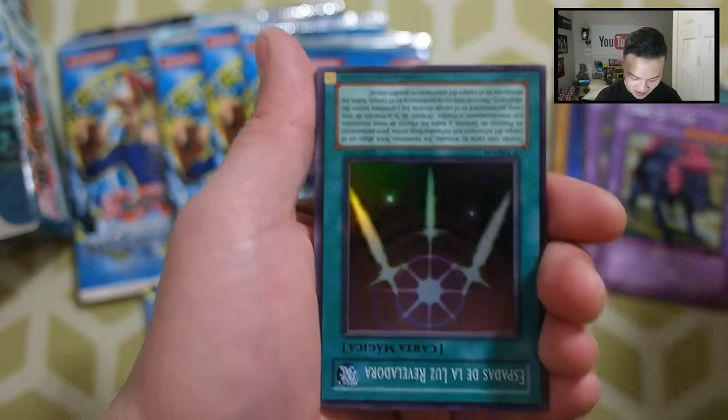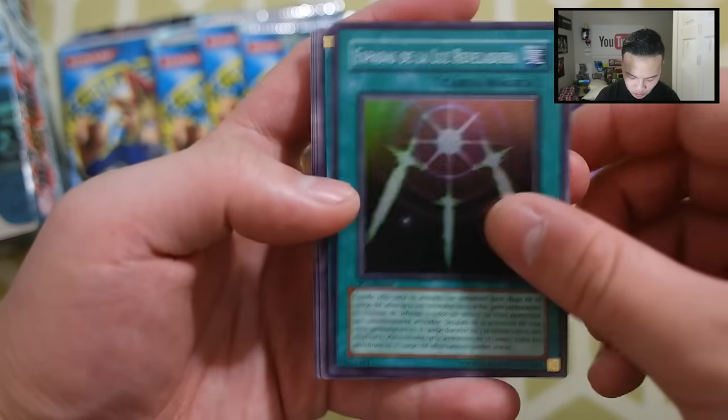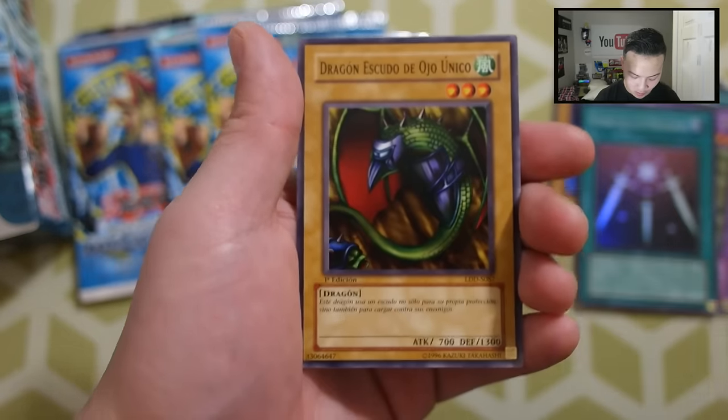Oh man. Oh, Swords Revealing Light, another super rare. That's really amazing. Beautiful super rare, Swords Revealing Light. Really awesome. Let's go on to the next pack. Petite Angel, of course. I know that one. Okay, let's go on to the next pack.